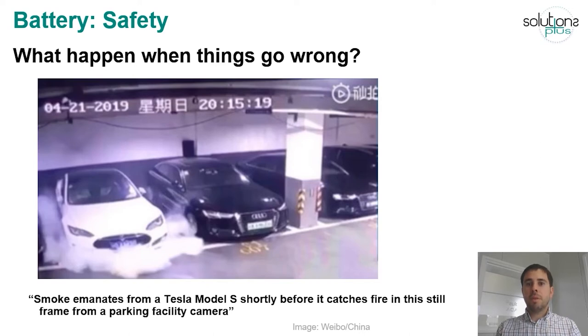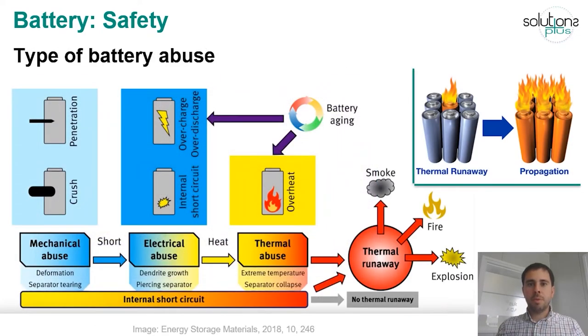This phenomenon could happen due to active abuse, such as a shock, or due to cell deterioration that suddenly breaks out. So, let's review the possible sources of abuse that can happen. The first type of abuse is mechanical abuse. This means inserting an object, such as a nail, or impacts, like crushing. This leads to deformation and separator breaking, and ultimately internal short circuits.